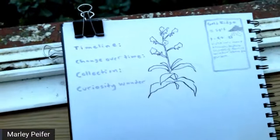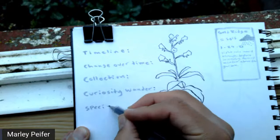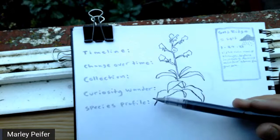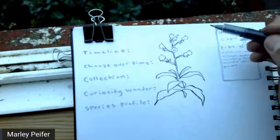Another one we could do from our window would be the species profile. So I could do a mini species profile right now with this tobacco. A species profile is what a lot of people end up doing when they think of nature journaling. A lot of botanical illustration is species profile. So you draw the inflorescence with these flowers and you draw the leaves of the plant and then you show several other aspects of the plant and then you have the Latin name of it.